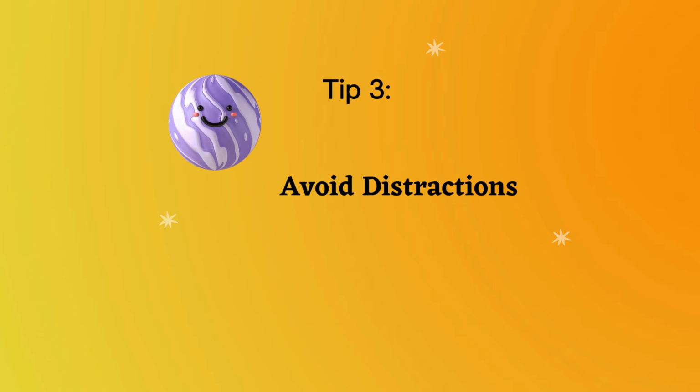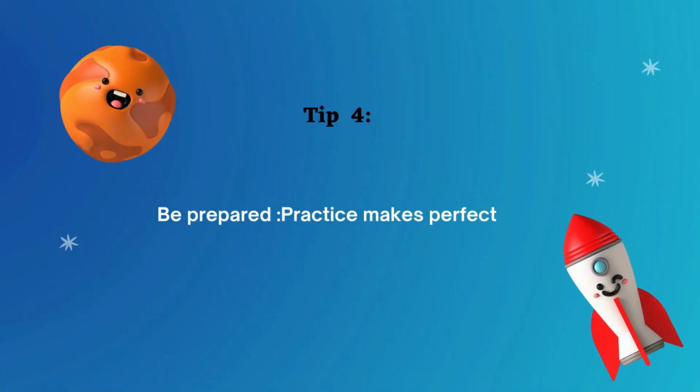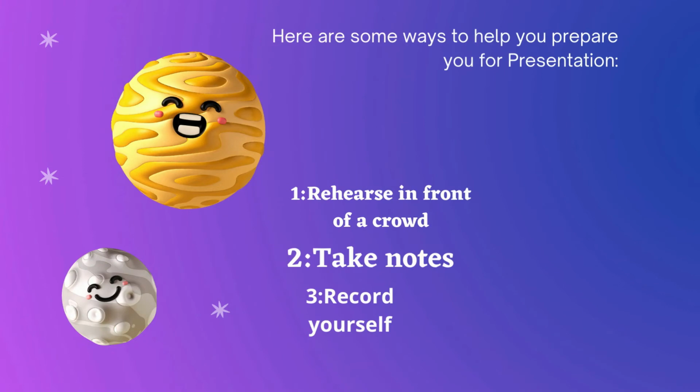Let's move toward tip number four: be prepared. Practice makes perfect, right? If you prepare well before the presentation, you will feel more relaxed and confident while presenting, and it will also improve your body language. Here are some ways to help you prepare for a presentation. Rehearse in front of a crowd. Take notes. Record yourself, time yourself, and experiment.